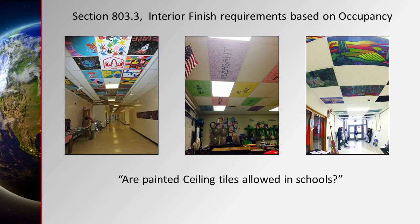Next, I'm going to talk about interior finish requirements for E occupancies. And the most frequent question we get in regards to interior finishes is, are painted ceiling tiles allowed? And the short answer is yes, they are, as long as the school maintains the appropriate interior finish for the area of the school where those painted ceiling tiles are located.